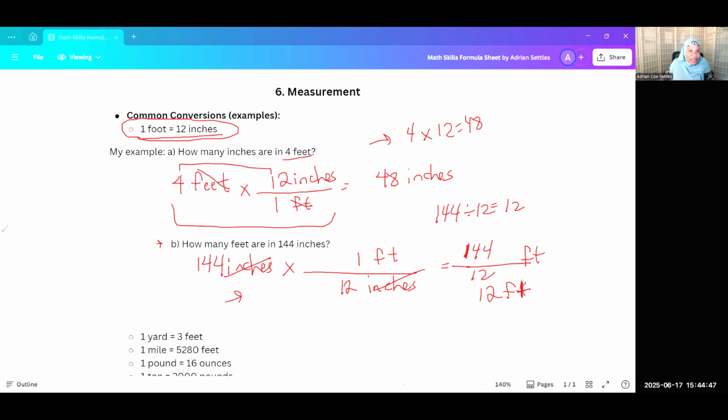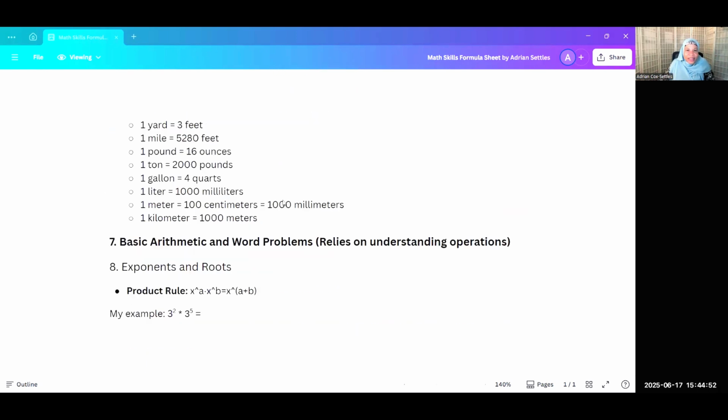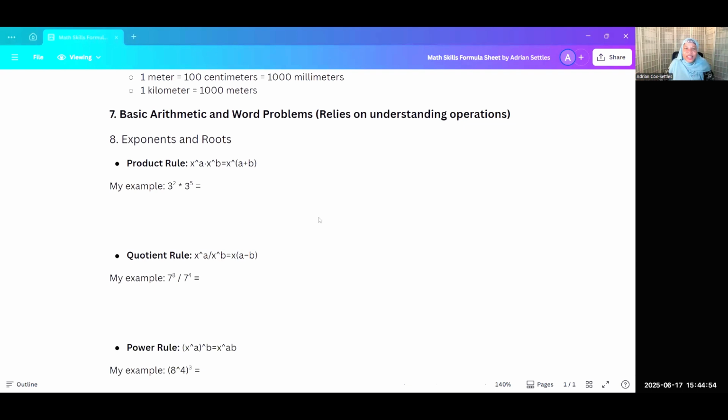All righty. We finished with that. Let's see what's next. All right, basic arithmetic and word problems.